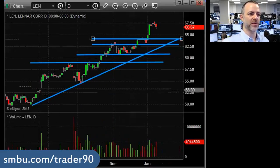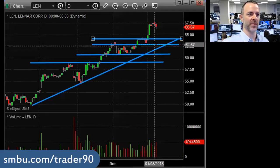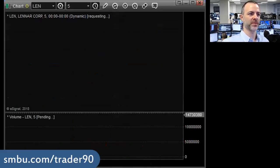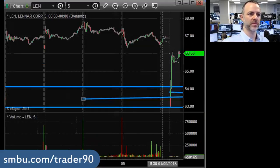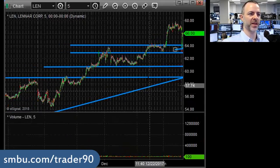So looking at LEN, it was definitely trending coming into this quarter's earnings. It had broken out two weeks ago above 64. So this would have been the area to look for a potential bounce. And it's already done that. So let's zoom in a little bit.